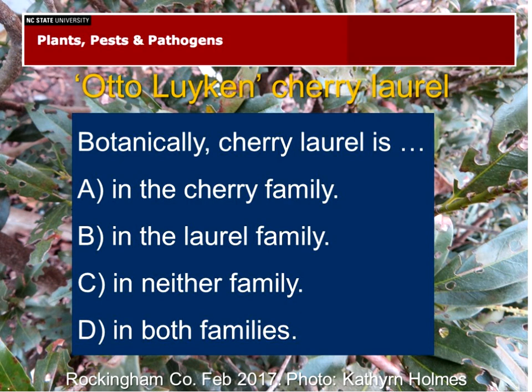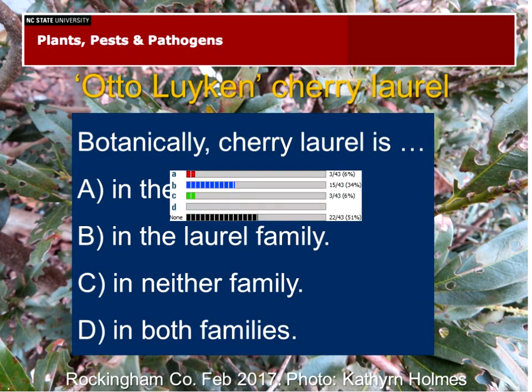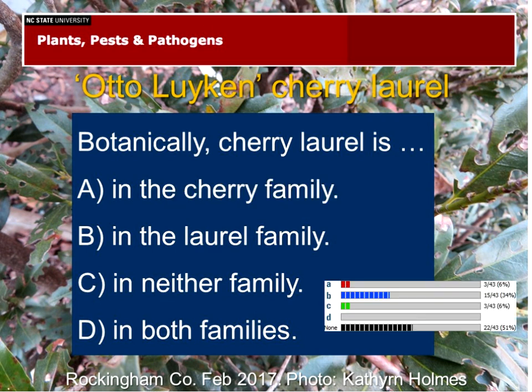Take about another 10 seconds. All right, looks like about the same number of people participating. And here's our breakdown. Move it out of the way.